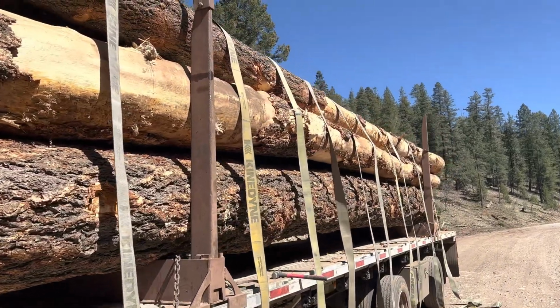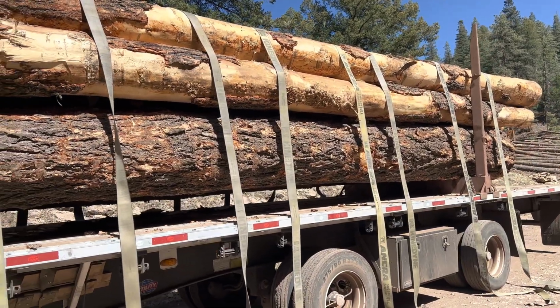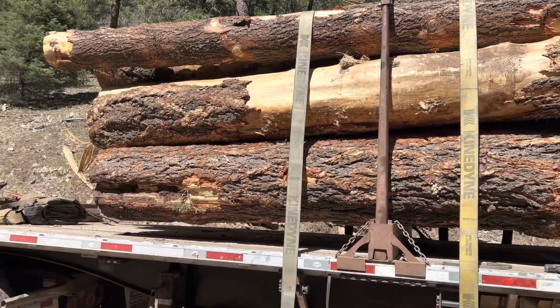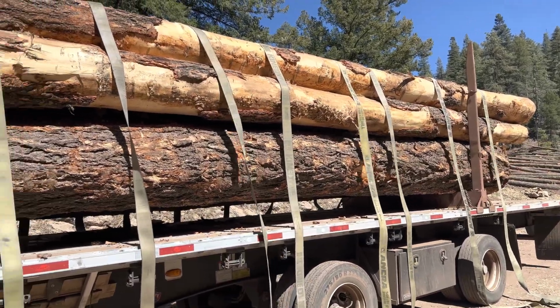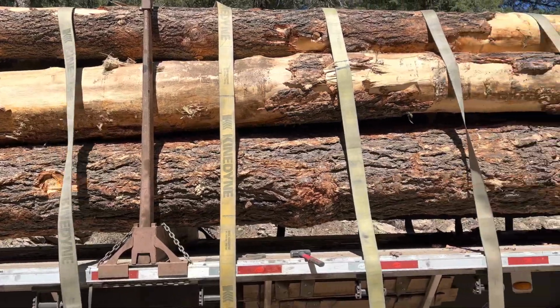All right, guys, so we got all of our straps. That's 9 straps, so that's enough for this thing to be secure, because last time that I hauled these logs, something like this, they kept rolling on me, so I ended up having to put a bunch of chains on there. But I think we're gonna roll like that, man. I know it looks like a lot, like overkill, but hey, dude, it's better to be safe than sorry.